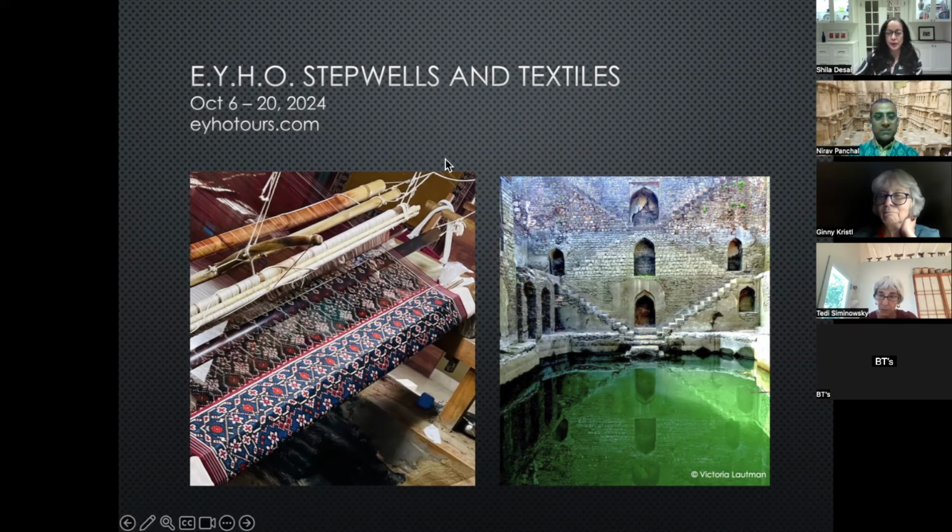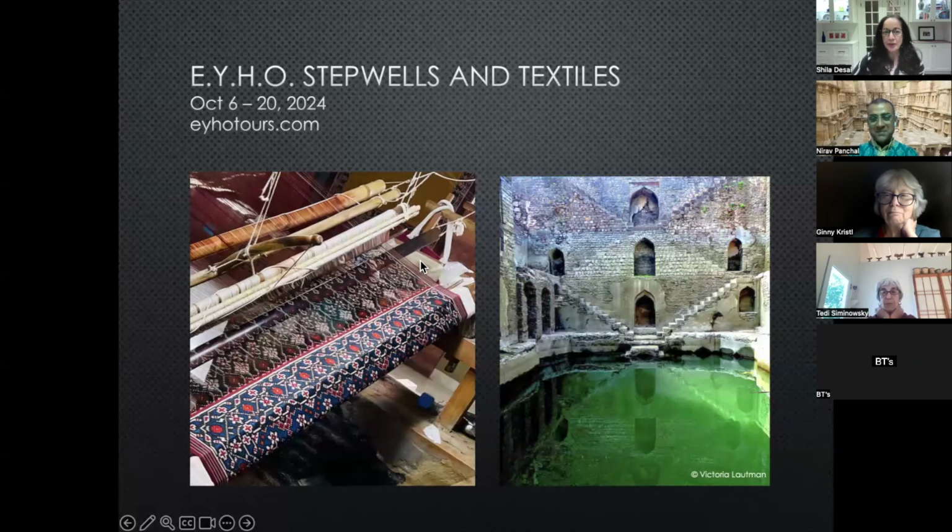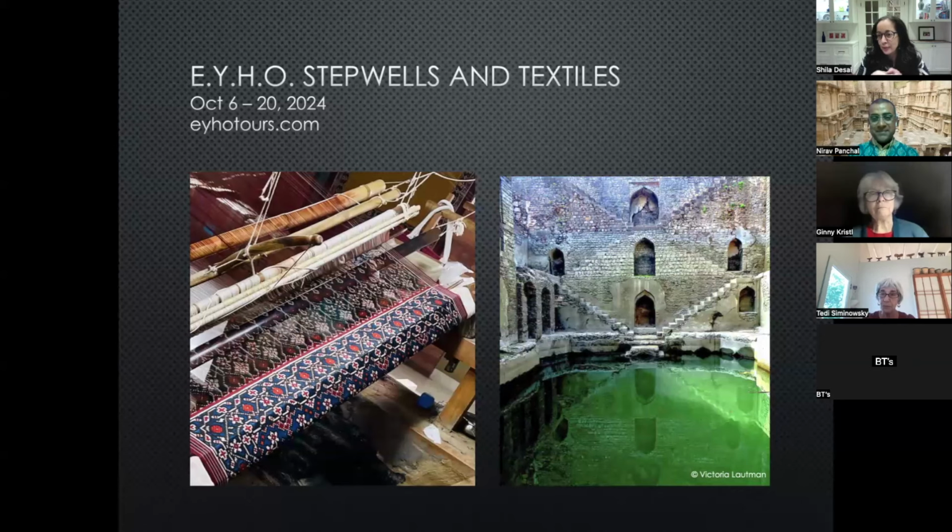Now, this tour initially was always just textiles and handicrafts and so on. And then for many years, Nirav was telling me, you really have to go and see the stepwells, because there is such a linkage between stepwells and textiles. Many of these stepwells facilitated trade routes, and the main component of the trade in this area was textiles. If you are just looking at the textiles, you're not getting the whole picture. For many years I kept telling Nirav, yes, yes, we'll go next year.